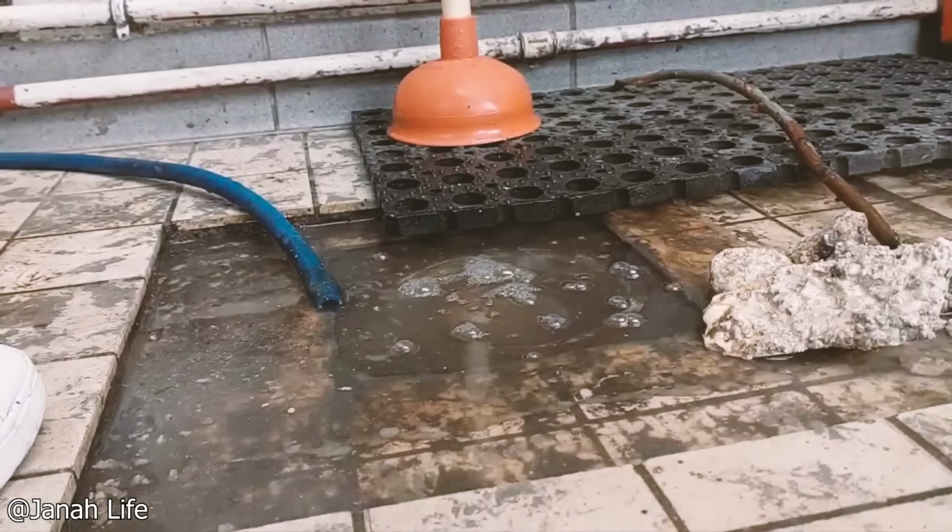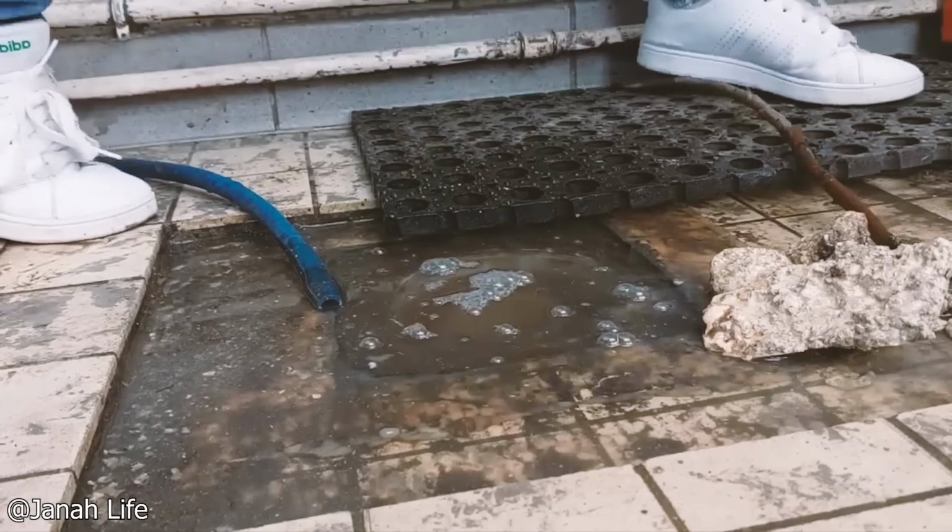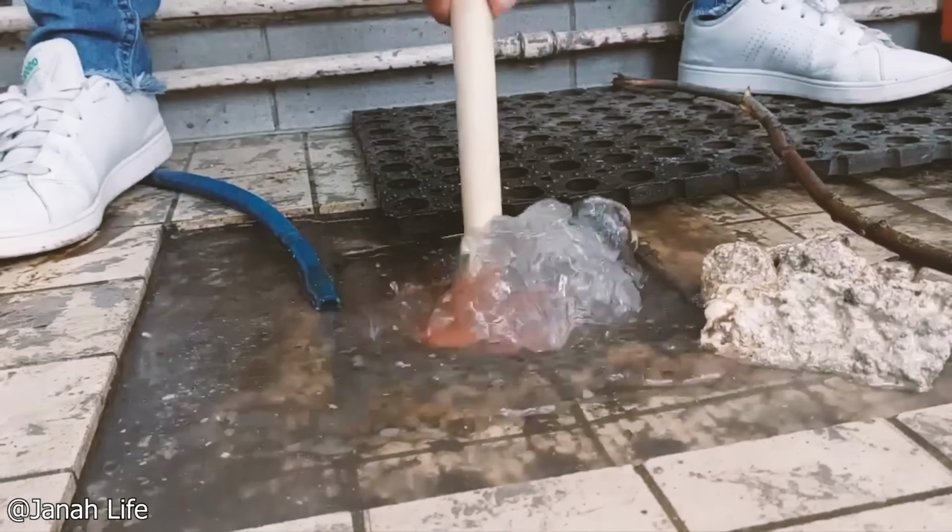This woman's floor drain was blocked by a lot of grease which had formed in the pipes. This is how she fixed the issue.